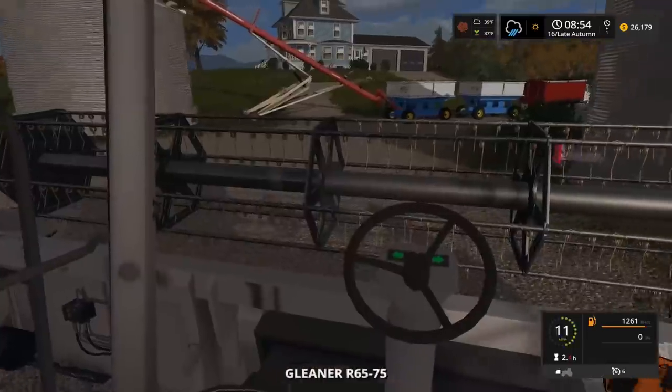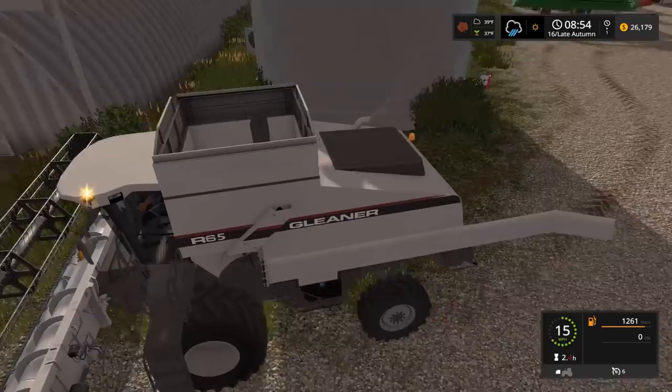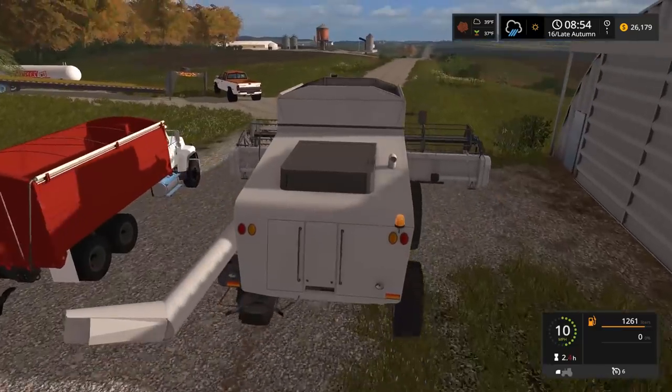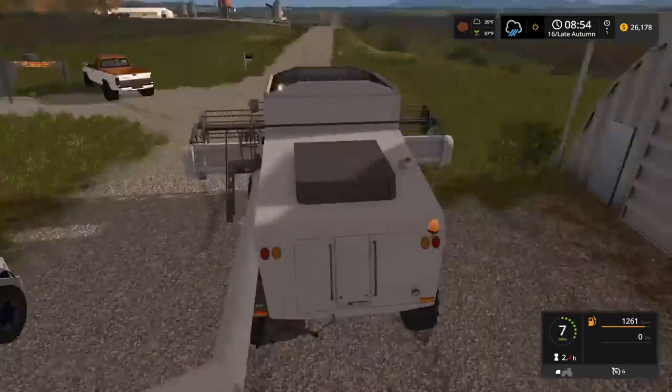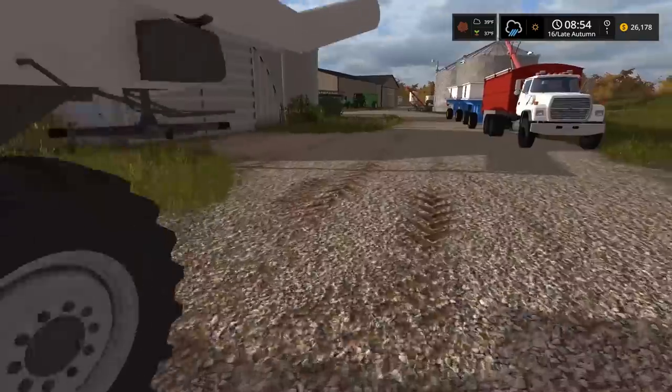So, I'm gonna pull the gleaner up here quick. And I think I'll throw the Magnum on the gravity wagon. So I don't think we really need the straight truck, you know? It's 9610 falling. It should be.